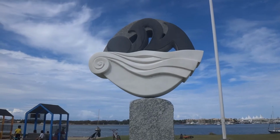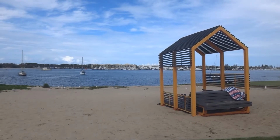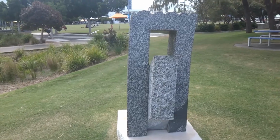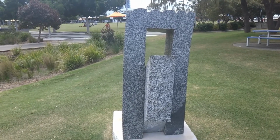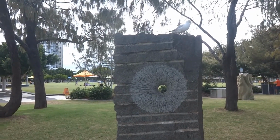Here is another sculpture at the Broadwater Parklands. Huts like this at Broadwater Parklands are also available and they are free. Here is another sculpture, but there's no sign of what these are, so I'm just enjoying them as they are. And another sculpture. Again, I don't know what it is, but I'm appreciating it.